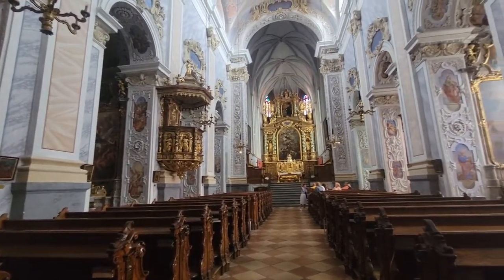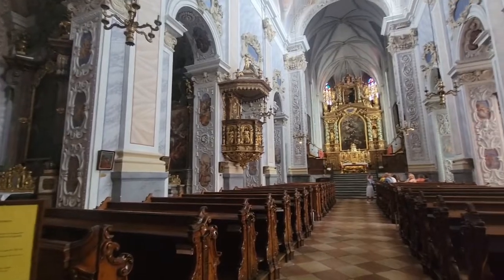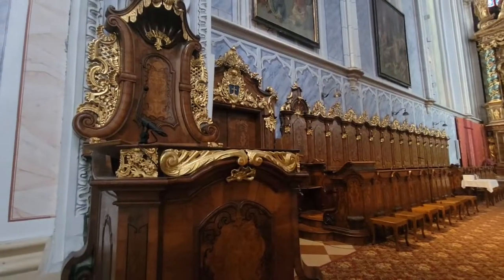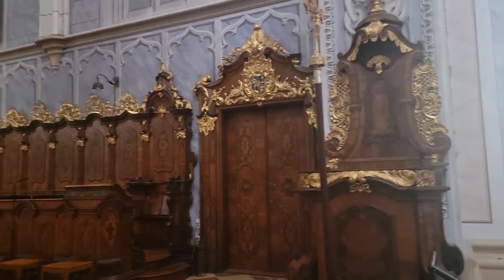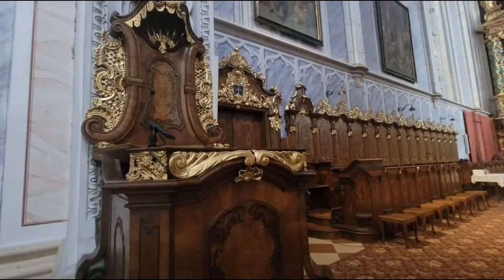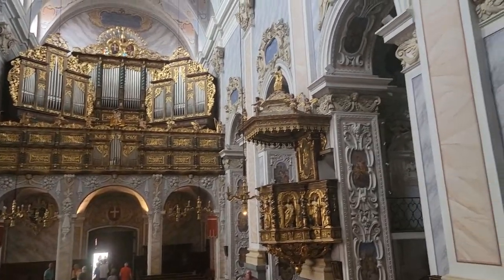Here's a look at the altar. See if you can spot those two chairs by the altar. Here's a close-up here. These chairs were exclusively reserved for the Emperor and Empress of Austria. Thus, it is believed that the last two people to utilize the two chairs were Empress Maria Theresa and her husband centuries ago. Here's a look at the organ, a must-see in every church.